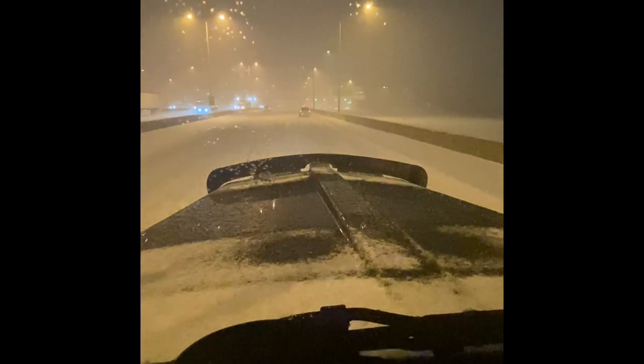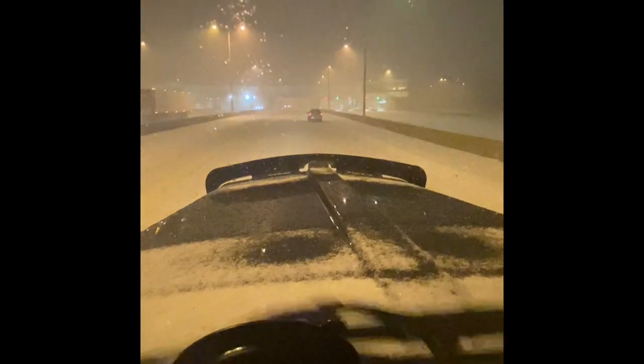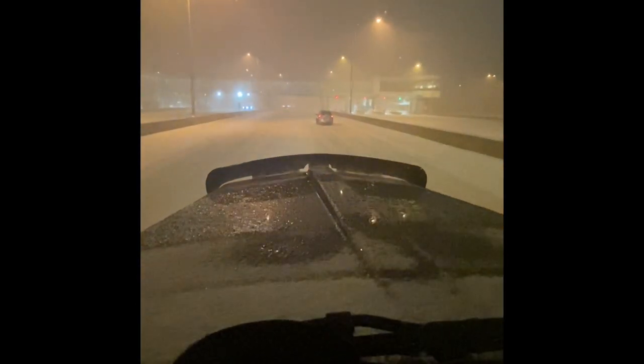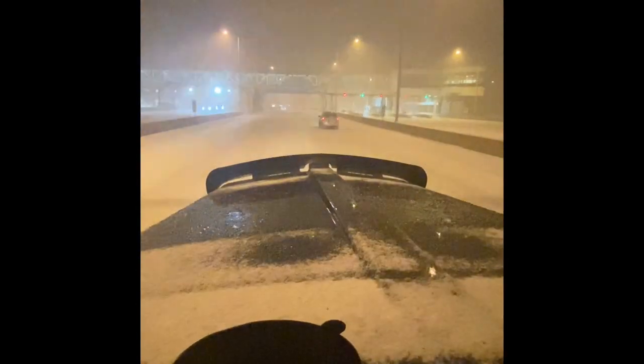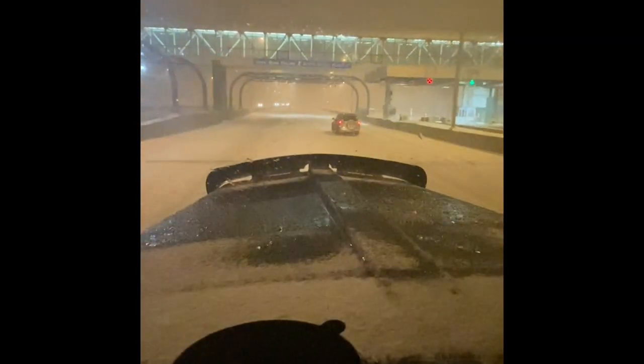And luckily, I'll have a couple of trucks that pass me, but for the most part everybody was doing good, and I'll pass a couple of cars too, and that's okay. Everybody's driving for their comfort level.